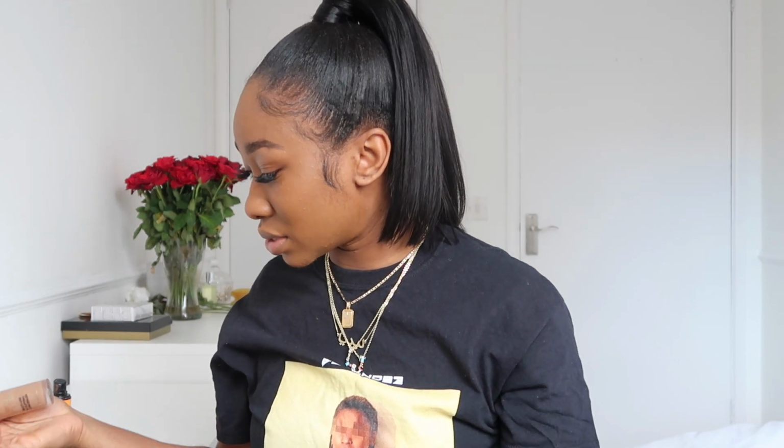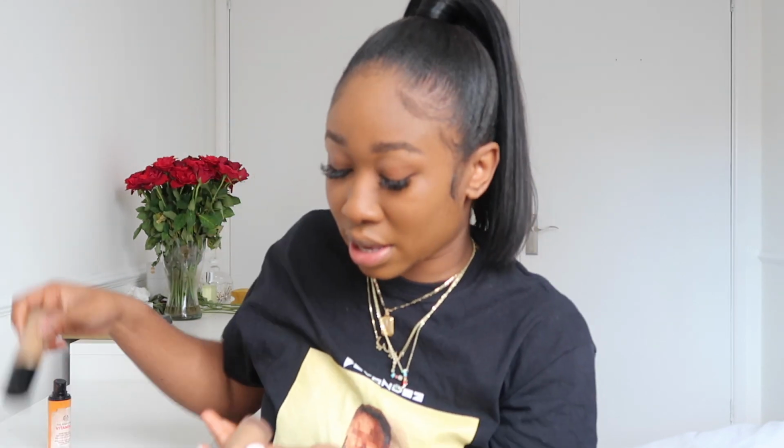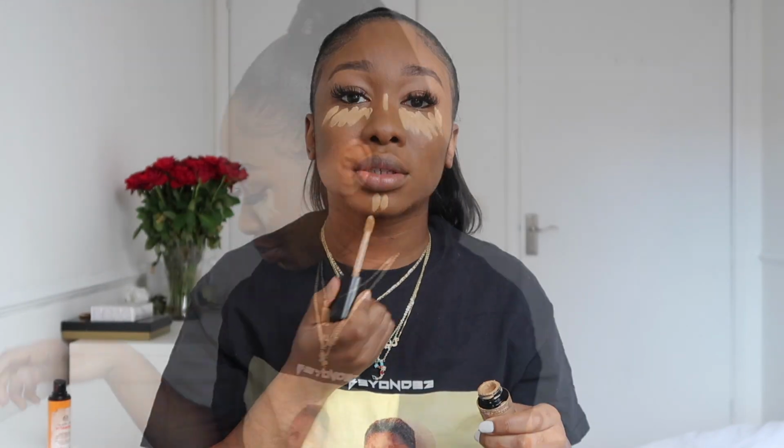Foundation is on. Next, we're going to go in with some concealer. So I'm going to use my Too Faced concealer. I think I'm going to use Cookie today. And I don't really put any on my forehead, so whatever's left on my brush, that's what I put on my forehead.